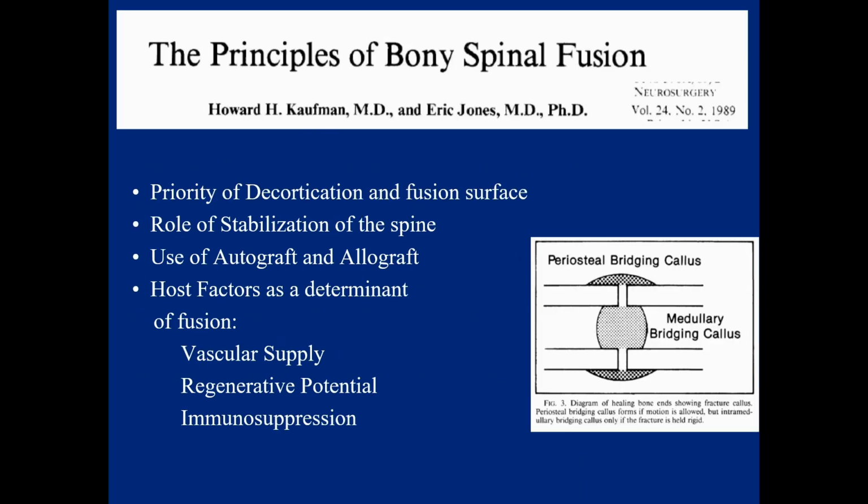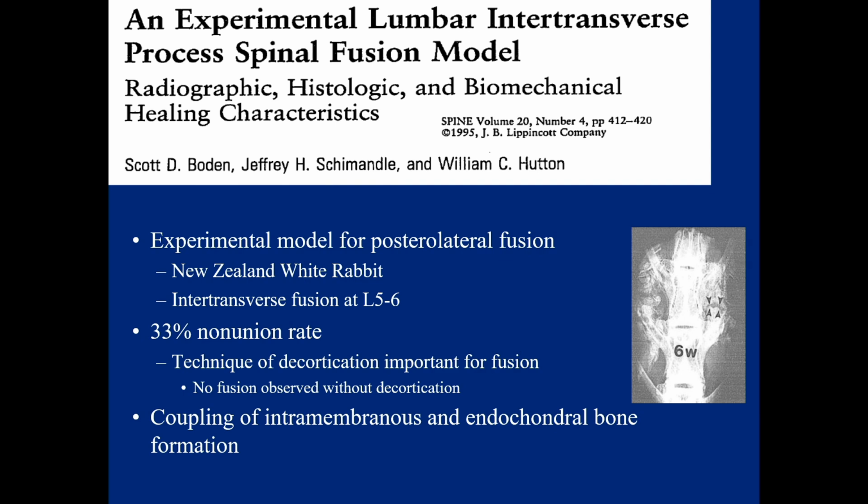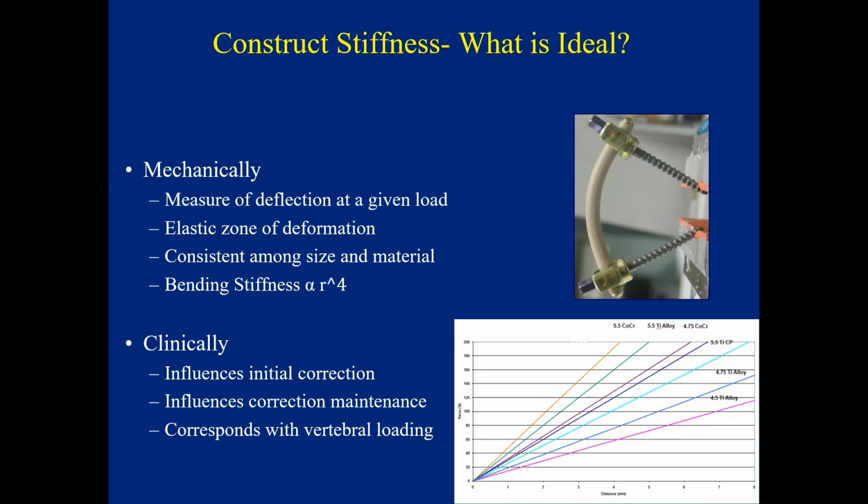And again, this applies another, I think, classic paper here about the importance of stabilization in spine fusions, as well as effective decortication and apposition of fusion surfaces. I think Scott Bowden's work with rabbits really gave us a great insight into histology here and looking at the uninstrumented rabbit fusion, recognizing that there's a coupling of both intramembranous as well as endochondral bone formation that's probably related to gap size as well as motion. He also emphasized the importance of decortication for getting an effective fusion.